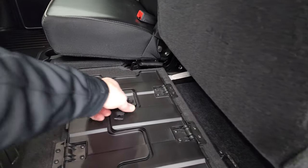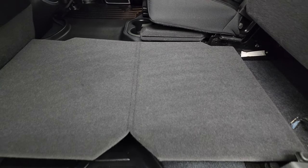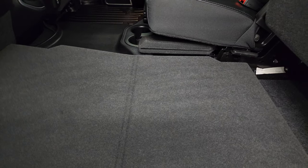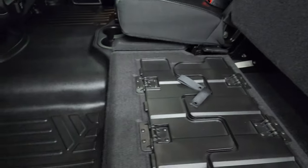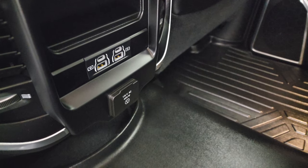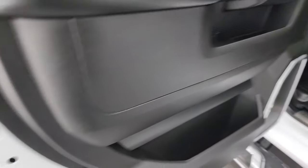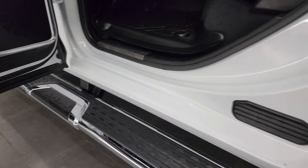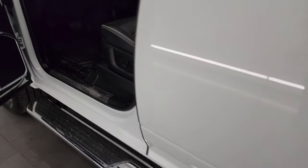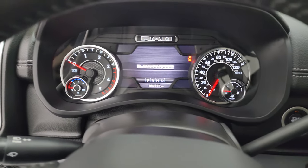You get the load floor back here, which is really nice. You got muddy boots or tools, put them on there. You're not gonna get your seats all dirty, or if you got pets, put both sides down. They got a nice flat place to lay as well. Storage under there. You get in-floor storage in here. You also have two USBs, two USB-Cs, and 115 volt, 400 watt plug-in. Child safety locks on the back doors and the bottoms and inside of the doors all look fantastic. We'll hop inside, check out the miles, radio, and everything that this truck has to offer on the interior.